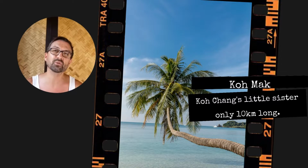Alright guys, so the second one I want to mention is Koh Chang. Now this is a pretty small island that's only about 10 kilometres from one side to the other. It's located next to its bigger island sister called Koh Chang.